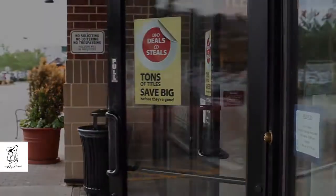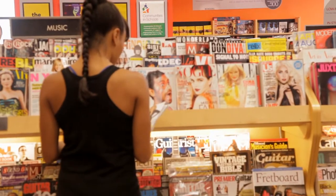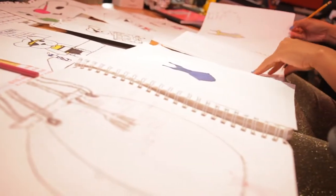I knew I had a love for fashion when I was about 6 years old because my cousins and my sister would all be outside playing with dolls, and I would be inside in the mirror playing dress up all day long. And that's really what made me happy, so I knew early on that I love fashion.